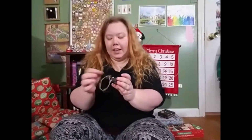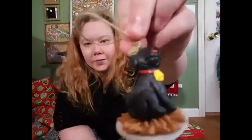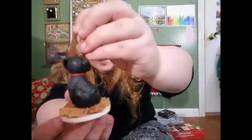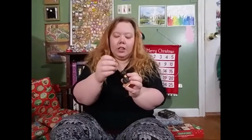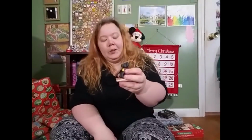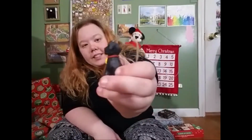Number 4 is going to have to be this guy. He's super cute. Just a little doggy. And it kind of reminds me of my dog, Winter. I will try to remember to include a picture of her at the end of the video. They have similar coloring, although Winter has some white patches on her throughout her coat. So this one's a little different, but it always reminds me a little bit of her when I see it.